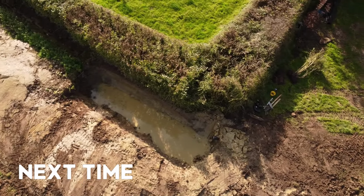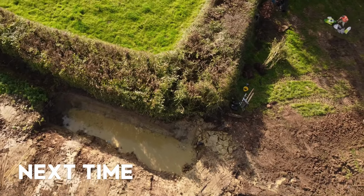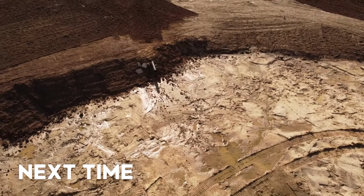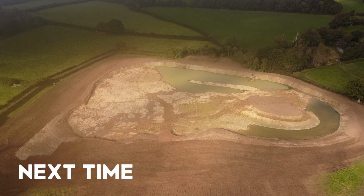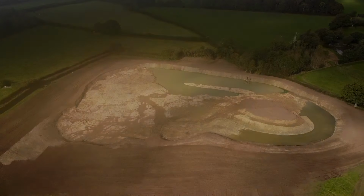In our next episode, we're getting closer than ever to seeing our vision come to life. Join us as we tackle the installation of the silt trap, introduce the main water source to the lake, add essential nutrients through fertiliser and prepare for the natural filling of the lake.